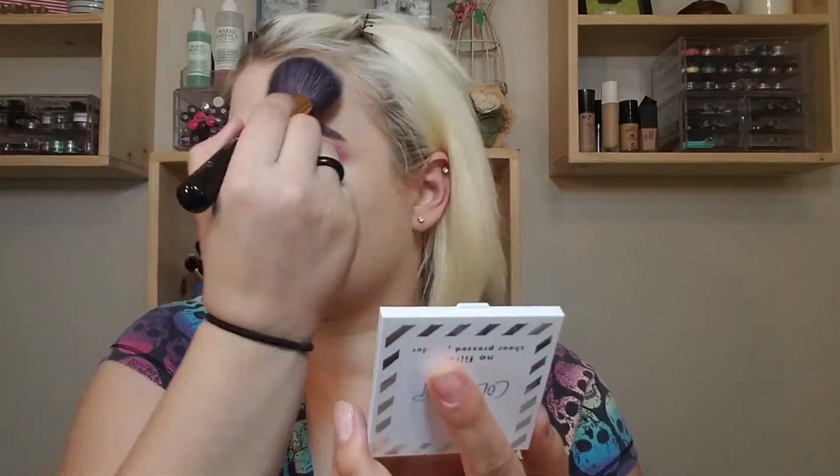I've used a couple of loose powders recently, and a couple of pressed powders, but not super recent or anything like that. I can't talk today. I'm sorry. My brush smells weird. I just washed a bunch of my brushes, but okay. I think that's good.